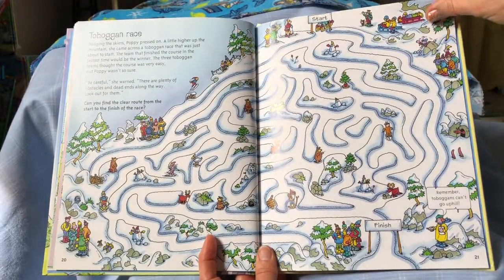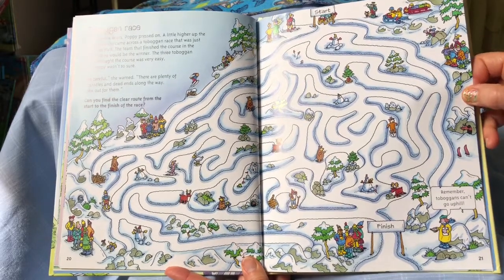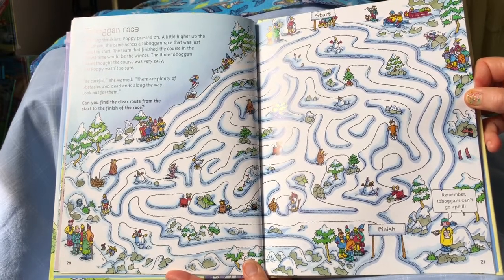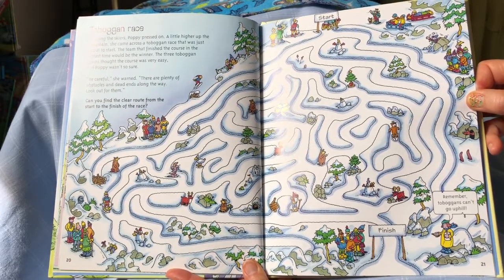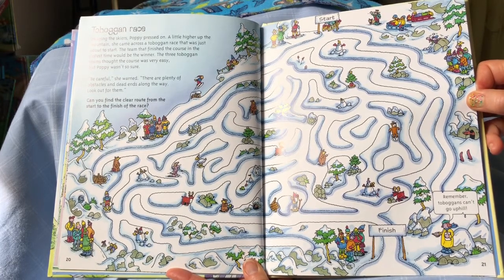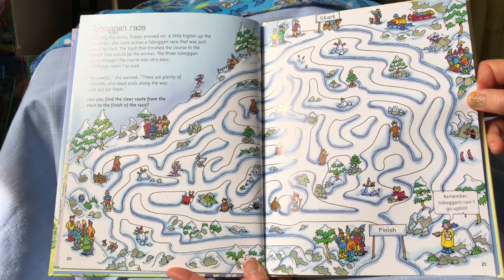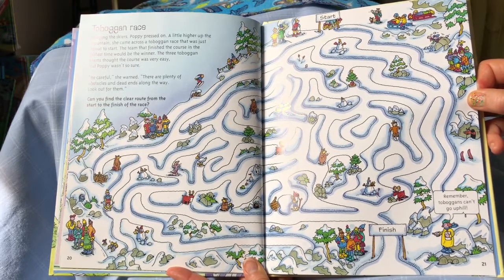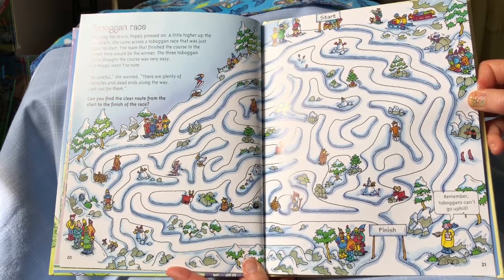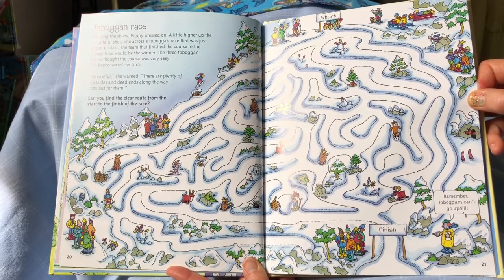Toboggan race. Dodging the skiers, Poppy pressed on. A little higher up the mountain, she came across a toboggan race that was just about to start. The team that finished the course in the fastest time would be the winner. The 3 toboggan teams thought the course was very easy, but Poppy wasn't so sure. "Be careful," she warned. "There are plenty of obstacles and dead ends along the way."